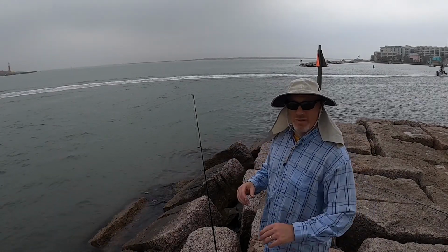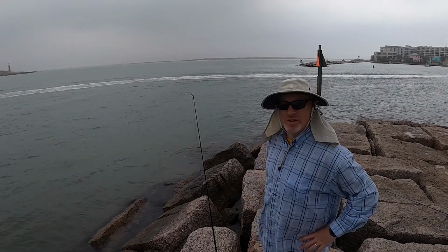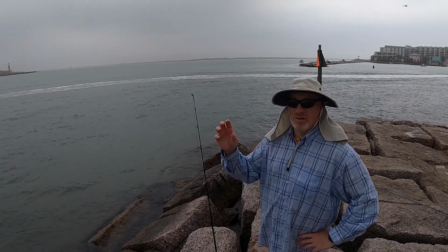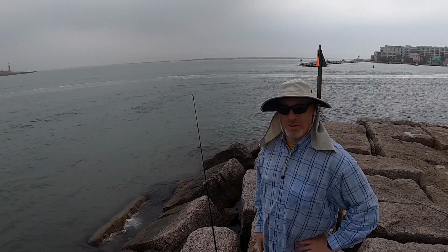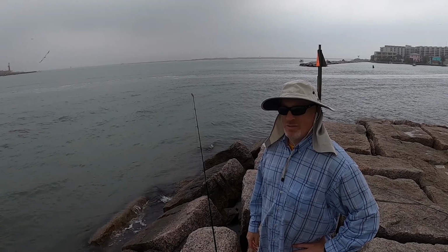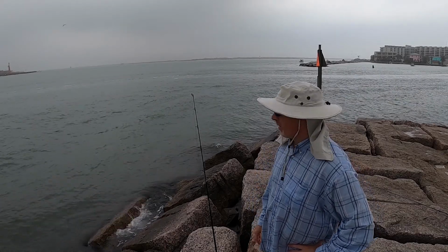There's a lot of boat traffic through here right now. It's about 12 o'clock, 11:30 in the morning. So all the morning fishing tours that have gone out are all coming back in. It's just kind of boat after boat right now of people bringing their fares back in to port.